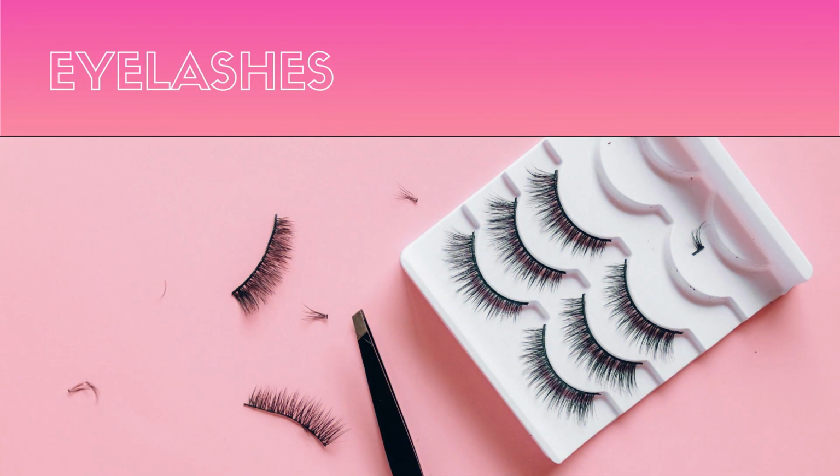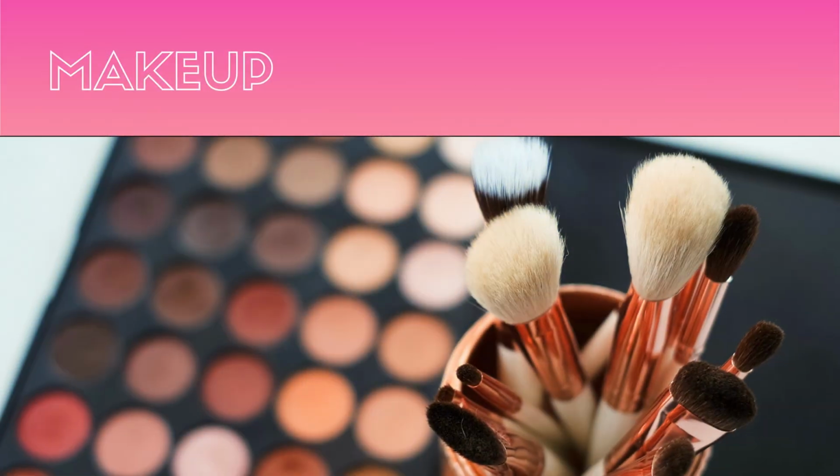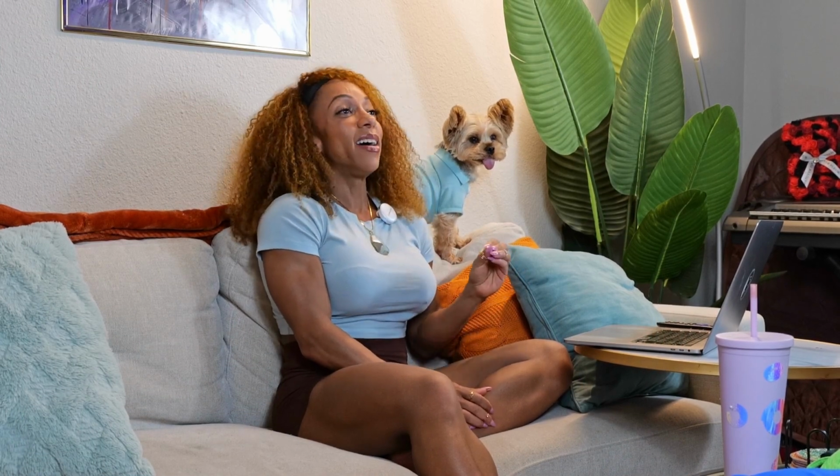Next up are going to be eyelashes. If you are going to be getting your makeup done, then your makeup artist should provide lashes for you, or they should be able to sell you some. If you're doing your makeup yourself, you definitely want to make sure that you bring your lashes with you. I would also bring a backup pair just in case. You never know what's going to happen. So I always recommend buying that pack of 5 lashes, and that way you have more than plenty to get you through the day. Don't forget your lash glue. It's important.